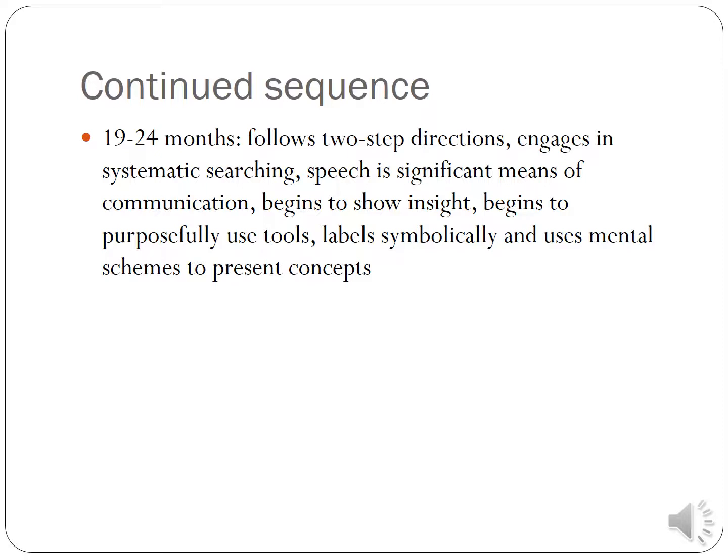Now they are mostly using speech as a mode of communication. They're really not crying a whole lot unless they're very sad or unless they get hurt, but they're not using crying as a way of getting their point across. They're really using speech to tell people what they need and what they want.